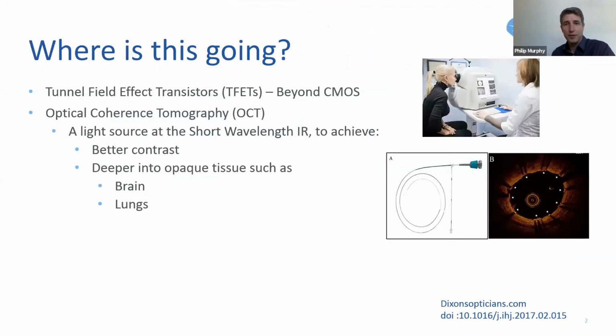So the idea of the project that was born from the second collaboration we had was to use this material for highly tuned band offsets in tunnel field effect transistors. So this is beyond CMOS territory. This means that this might be in your green fast computers of the future. We also want to get into optical coherence tomography.